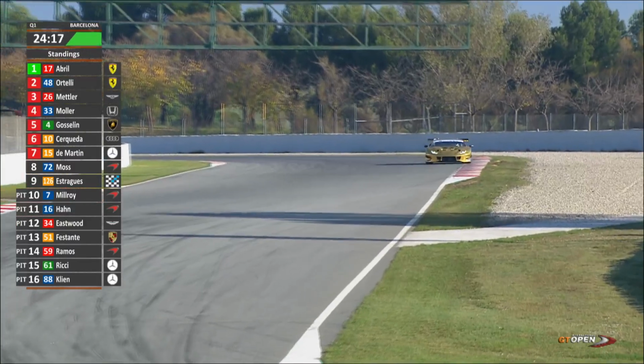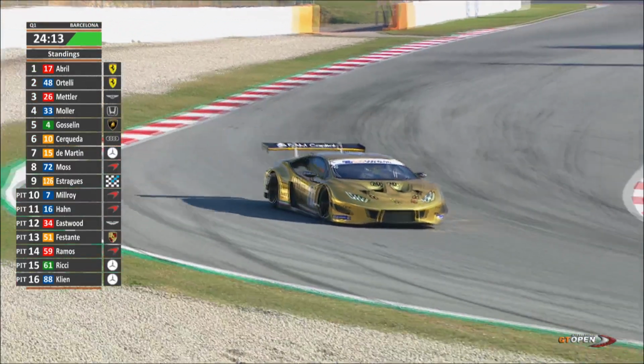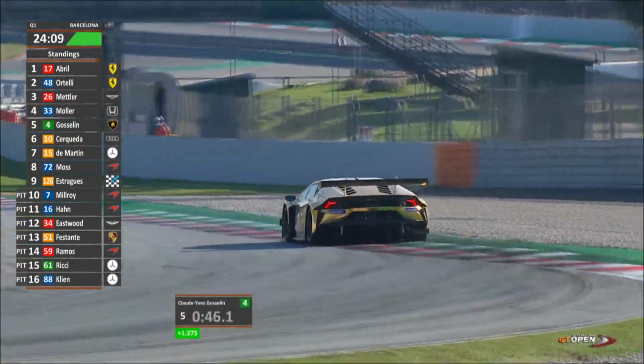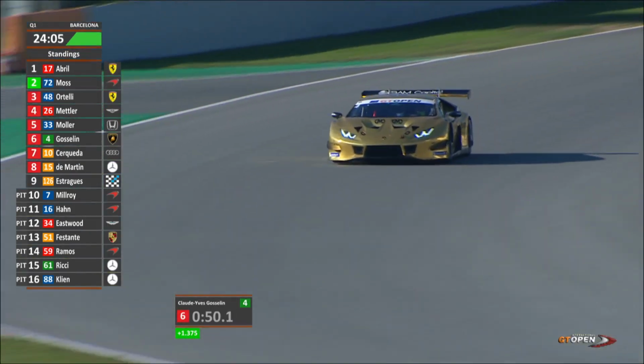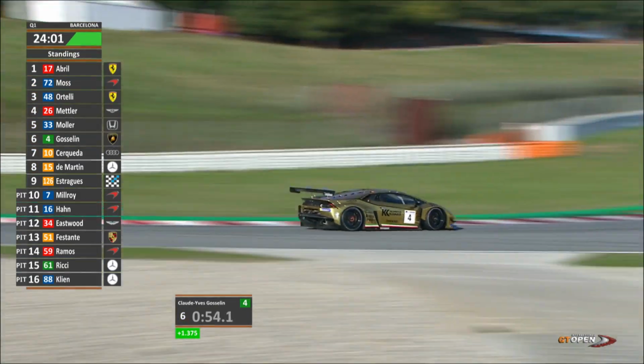Vincent Abriel goes quickest. Very confident coming into this weekend was Vincent Abriel. Thinks the car is going to be quick round here. Says, you know, going down the straights might struggle to get some overtaking done, but overall it's down to qualifying, as he said to me.